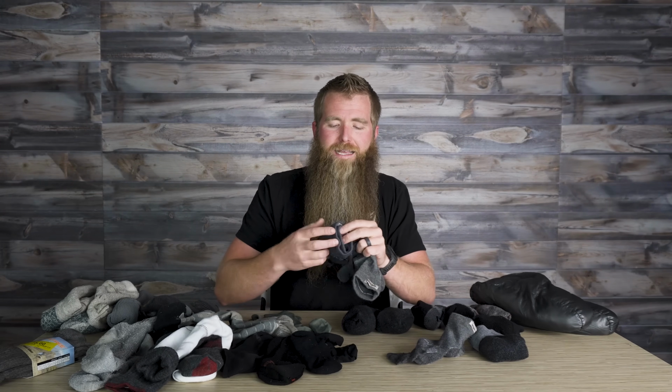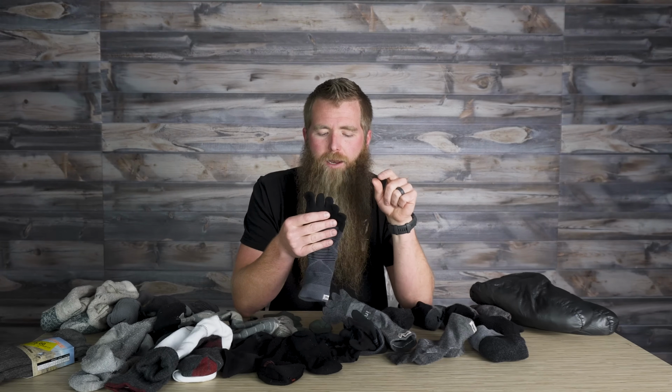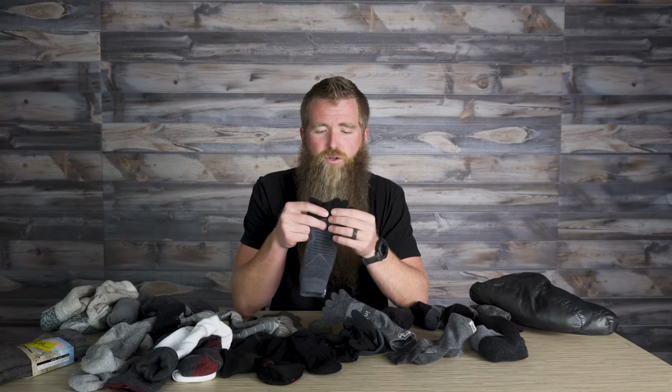I took these ones out. These are merino wool ones. These ones are a polyester nylon blend, so a synthetic blend. And I took these merino wool ones out on a winter trip and nearly lost my toes to frostbite. I swear they're so cold. And that's one of the advantages with them. By separating out all of your toes, they seem to keep your feet colder and prevent more blisters. So because of that, this sock right here, the synthetic version of it, is now my favorite trail running sock.